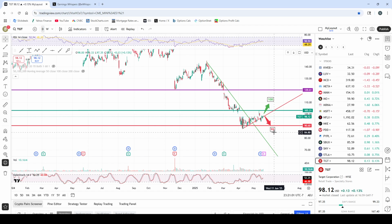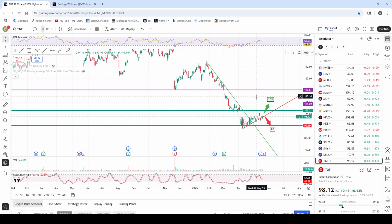So more chance of 90. I would say maybe 30% for 108, and 60 to 70% it's going to pull back, at least to 94, as low as 90. That is for Target.